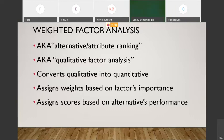I just randomly said, okay, we've got supplier A, B, and C. And I assign scores based on a scale to 10. I've seen other examples of the weighted factor analysis. They go to a scale of 100. Either one works as long as you're consistent, for all the suppliers you use, you're ranking them on the same scale.